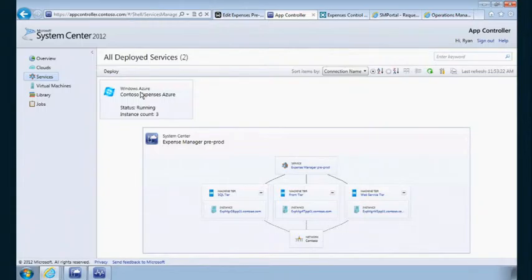So the SQL is already configured. The web platform, using MS Deploy packages, is already configured. So literally you are deploying an instance of this app and it's good to go as soon as it's landed.